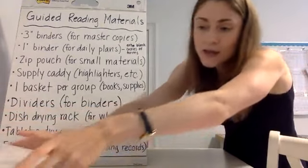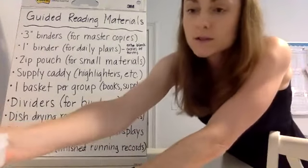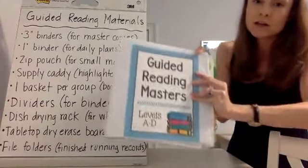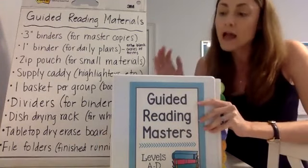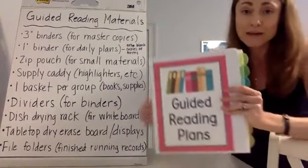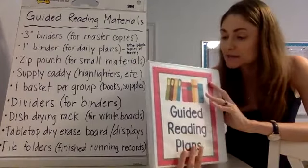So now I think I've shown you most of the behind the scenes stuff, but I'm going to talk a little bit about, sorry for reaching, my daily binder. That is different from the master binders. These things are huge, they're a little bit heavy, and this is what I use when I'm planning. However, I'm not taking this whole thing to my lessons because that would be a little intense. So I have my daily binder, and this is what's with me when I'm at the table with my kids.